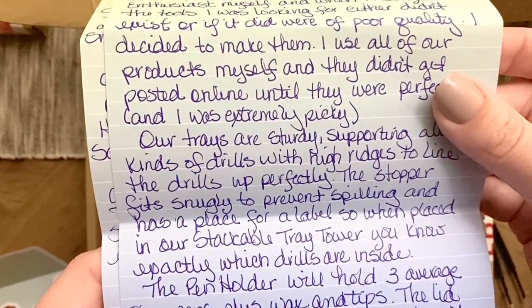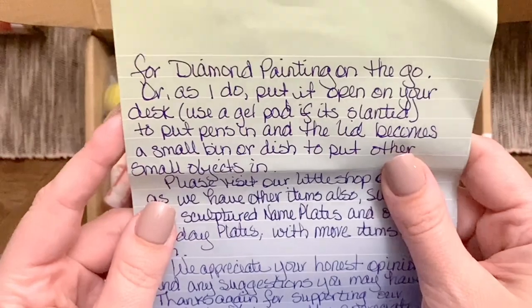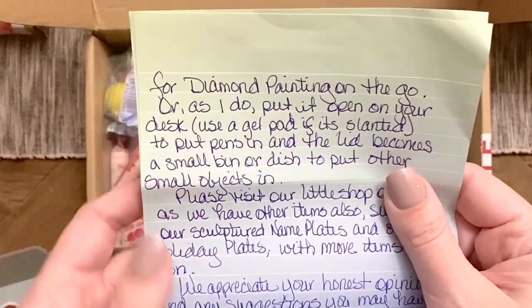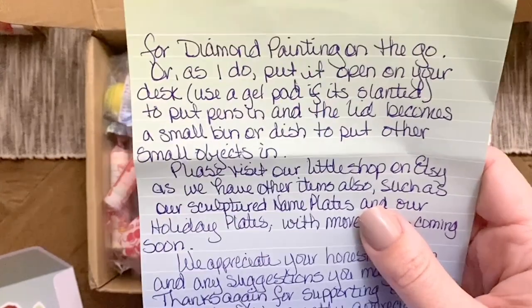The lid is designed to fit tightly so it doesn't come off easily, making it perfect for diamond painting on the go. Or as I do, put it open on your desk, use a gel pad if it's slanted to put pens in, and the lid becomes a small bin or dish to put other small objects in.